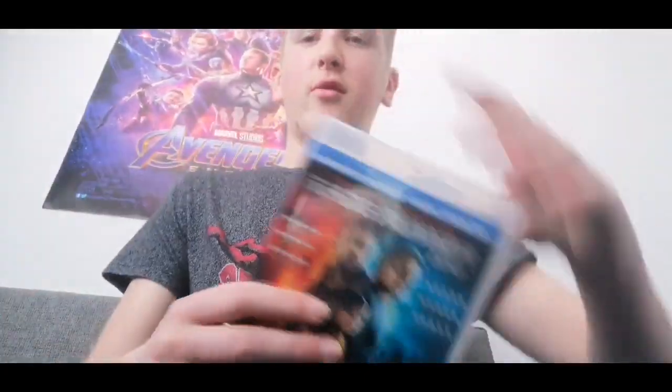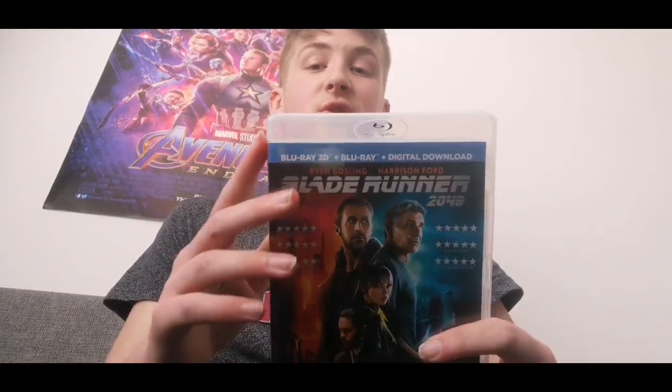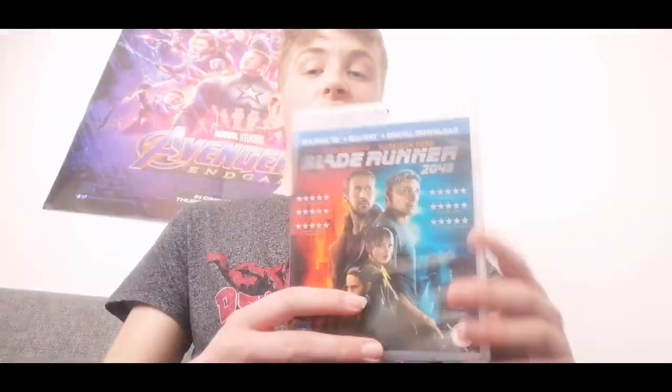Next up, Blade Runner 2049 3D, another Sony 3D release, which I'm glad I went with because the clear case matches up really well, and I adore this film. I adore both the Blade Runner films. They are both fantastic films. It's a shame they both never got their due at the box office, but the first one got quite a cult following, and I'm hoping the same has happened with this one, but you never know.